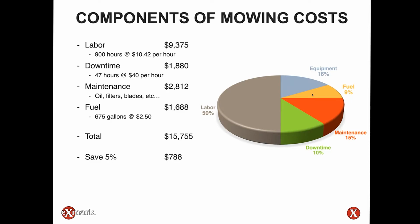Then we get into downtime, right? What does downtime mean? Let's say a unit is down for 47 hours out of that 900, and you charge $40 an hour. When that unit is down, you are forfeiting $40 for every hour you can't use it. That 47 hours is just over $1,800. Then we get into the maintenance side of things: oil, filters, blades, the time to do these maintenance items, right around $2,800.